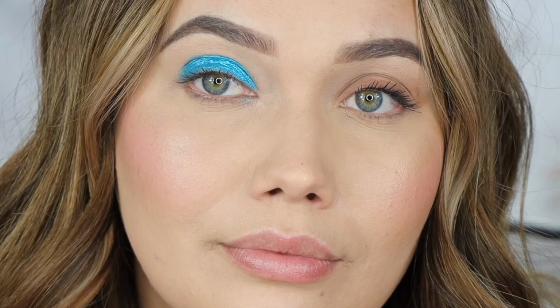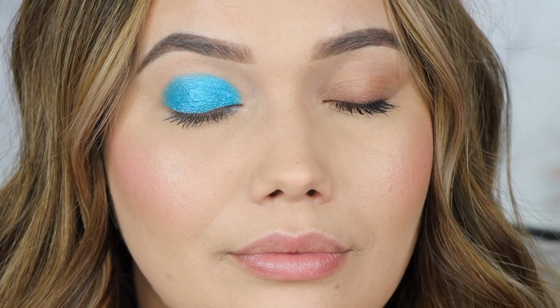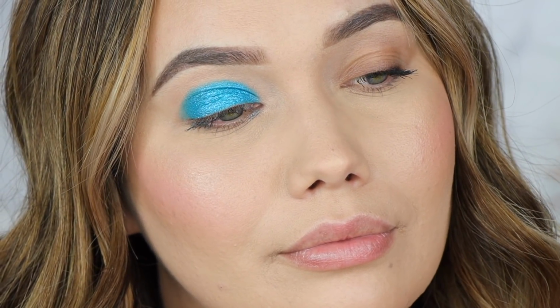Though I'm not drawn to using these, there's not a big chance I'll wear it. I appreciate that it is super neon when you wet it. It is super vibrant. So it is a little more unique and a little more special and a little more okay to be in this palette.